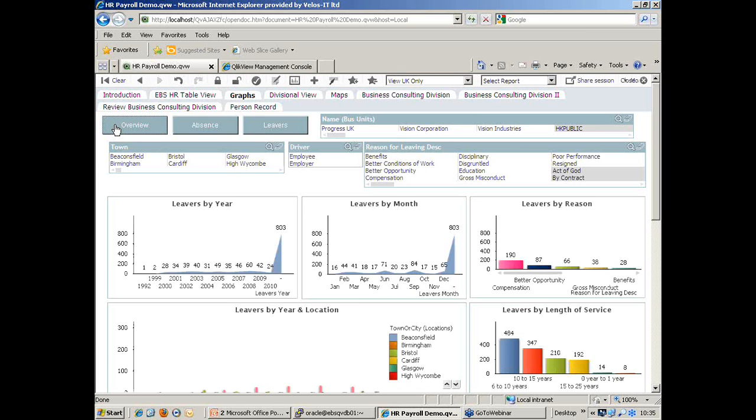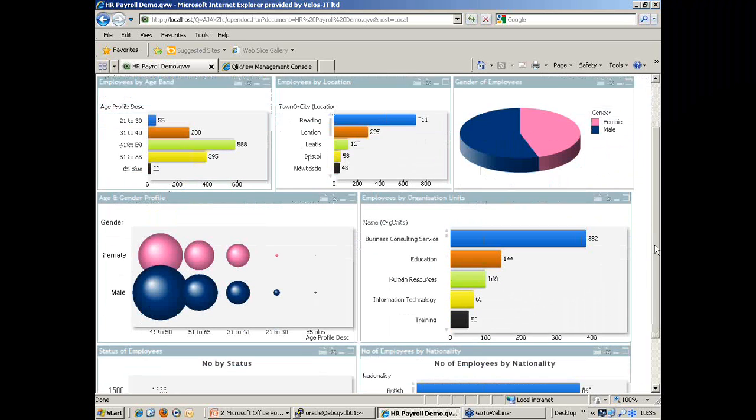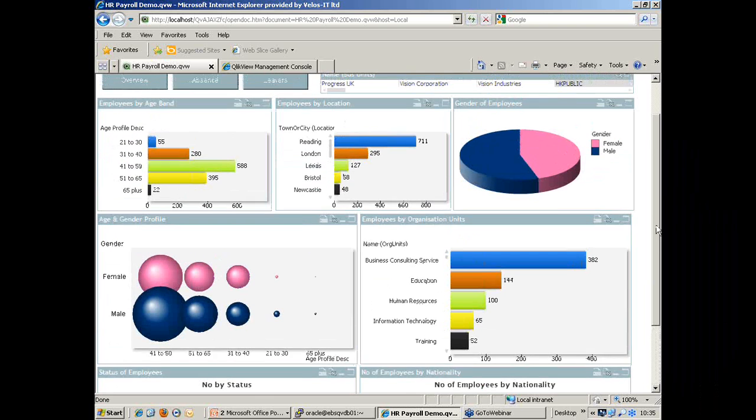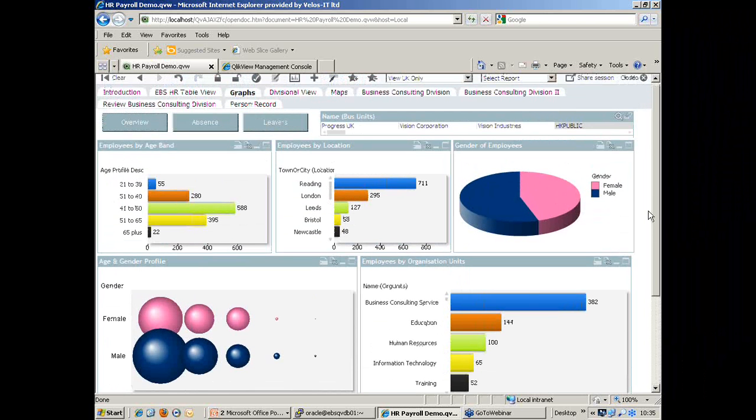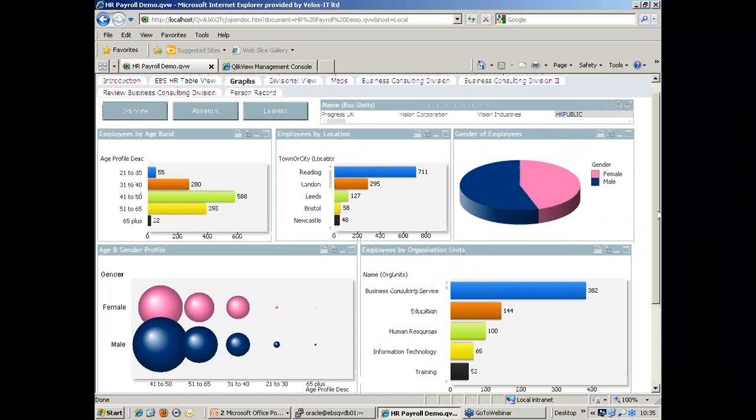I'm just going to take an overview of the business. Again, we're back at an overview of the whole organisation, showing that information. One of the interesting things that's revealed in this data is that the Oracle database was set up probably 10 years ago, so everyone's aged by 10 years in that period. So we now have a very aging workforce within this organisation, and that is revealed by showing these graphs.